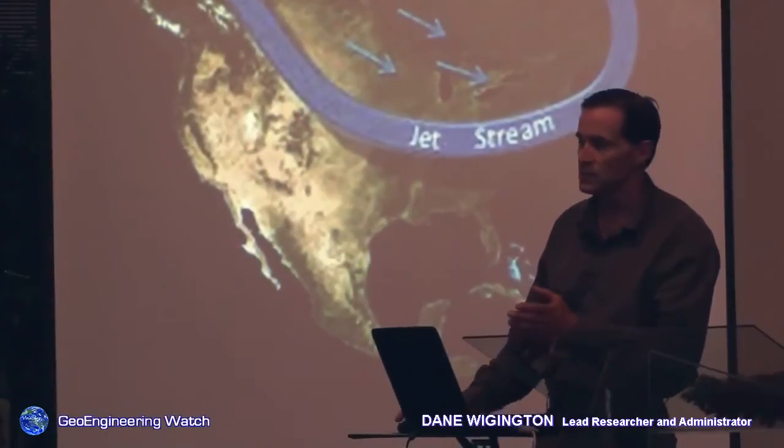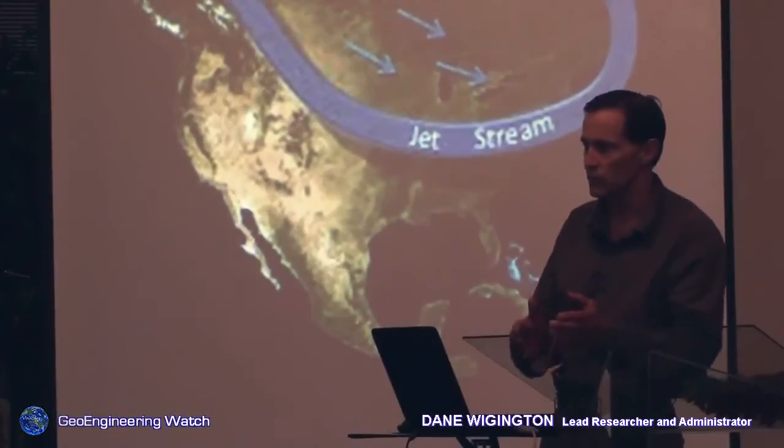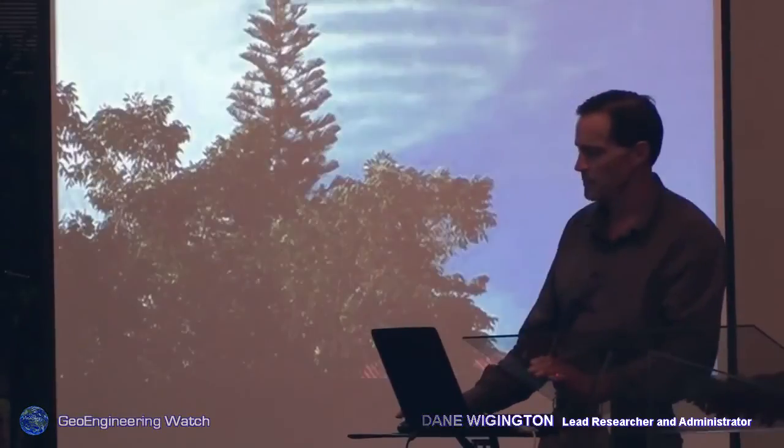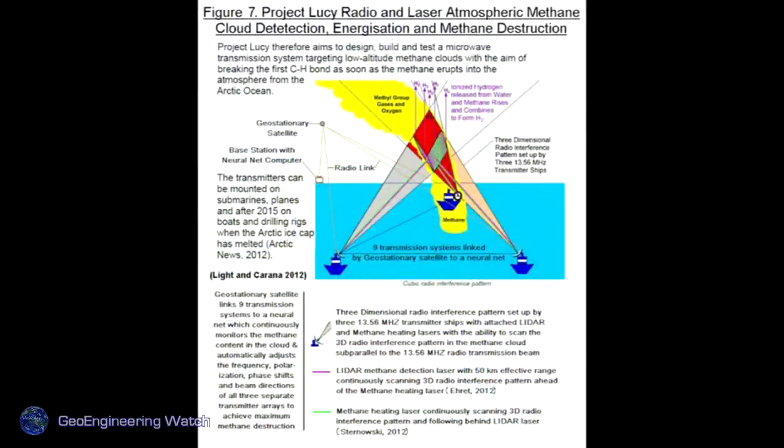So again, this is a very complex equation, and when you affect something upstream, it affects everything downstream. More HAARP signature clouds. You see the ribbing in these clouds. This is typical of something exposed to the HAARP frequency. Now, this is Project Lucy, which involves these ionosphere heaters. Again, these massively powerful atmospheric heating devices.